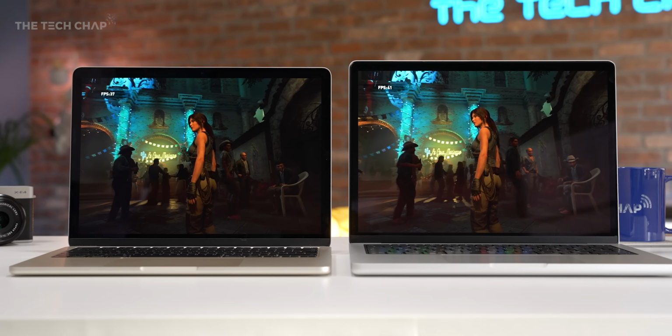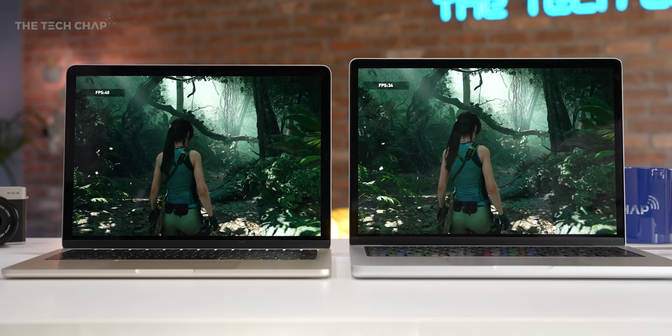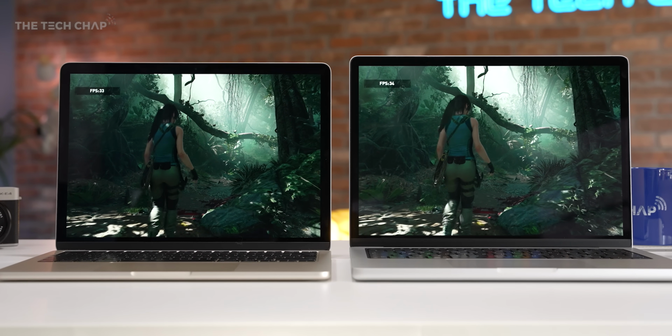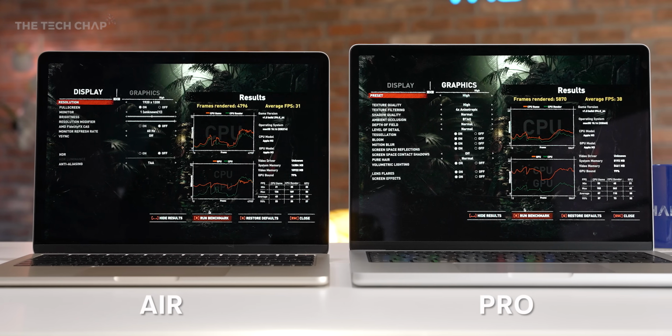And finally, Old Faithful's Shadow of the Tomb Raider. I do realize no one's actually playing this, but it's one of the few games on Mac with a benchmark tool, and it's still pretty demanding. And running at 1200p, high settings, we're looking at 31 versus 38 FPS, which is a solid 22% boost for the Pro.